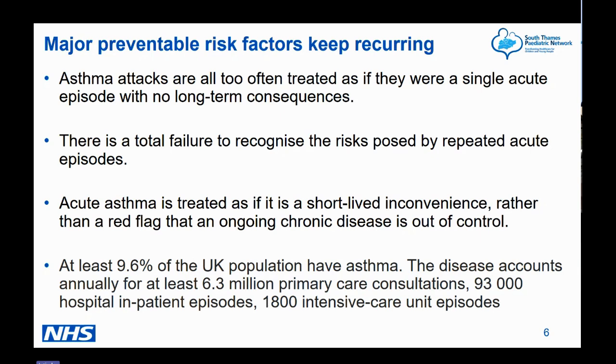We know that nearly 10% of the UK population, or 1 in 10 children in a class, you could say, have asthma. Annually, we have 6.3 million primary care consultations and 93,000 hospital inpatient episodes across adults and children, and 1,800 intensive care unit episodes. So it's clearly a significant condition and lots needs to be done about it.